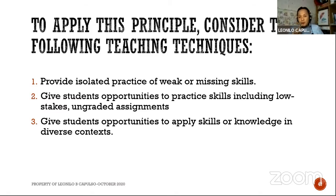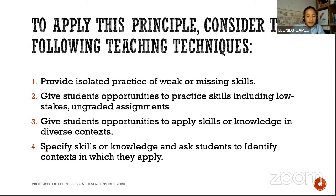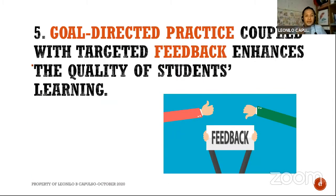Kaya nga, napansin nyo, sa Bloom's taxonomy, ang bago, okay, the revised Bloom's taxonomy, the highest form of knowledge is creating. When the student is able to create something out of your discussion, it's actually an evidence that students indeed learn and the students are able to put them into practice. Okay? 5, goal-directed practice coupled with targeted feedback enhance the quality of students' learning.